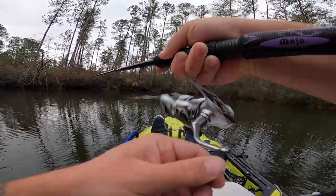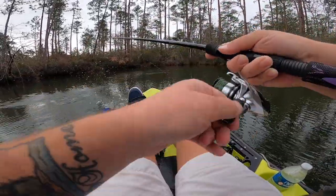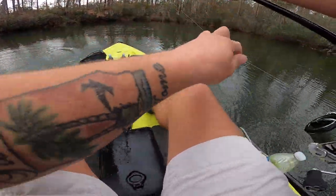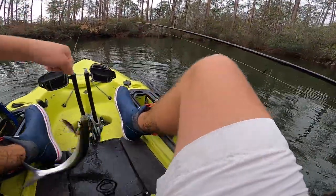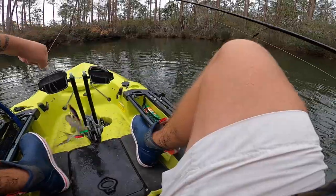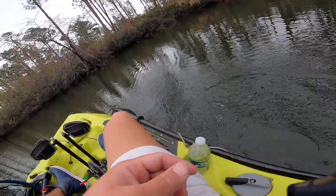There's a fish. Look at that. Dadgum, dude, this thing's fighting hard. Hey. Oh, wait. Ow, stop. Calm yourself, little ladyfish. I'm gonna call him back. That's funny.